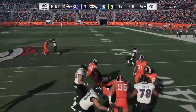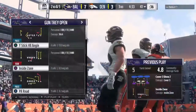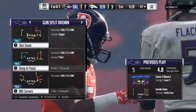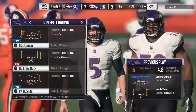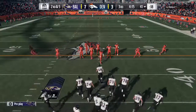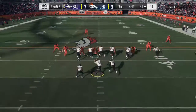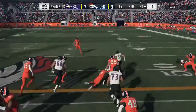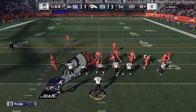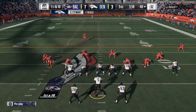They'll run it now out of the gun. And he'll grab a gain of 5 out of this up to the 41-yard line. They'll run it now out of the gun. And he'll get it out a couple yards shy of midfield at the 48. Call it a gain of 7, and it gets him a new set of downs.